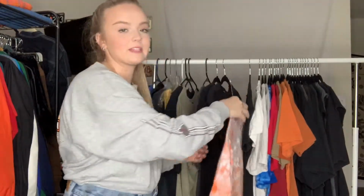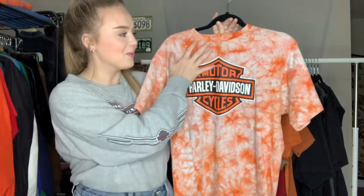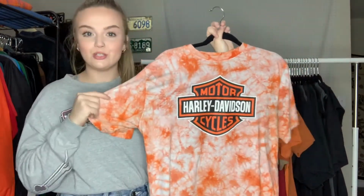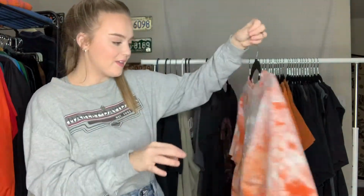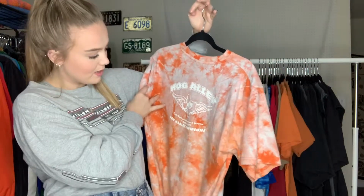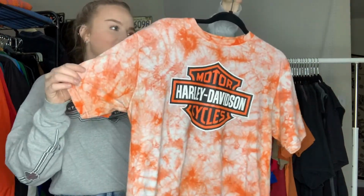So I recently picked up 2 of these tie-dye Harleys, which are so fire, with the orange tie-dye and the giant logo in the front. And with tie-dye being super in right now, this is like a really good combo. And then it just says Hog Alley on the back. This one is from Georgetown, Texas, but I just love the tie-dye of it. I think it's so cool.